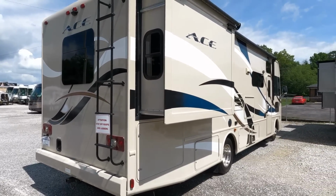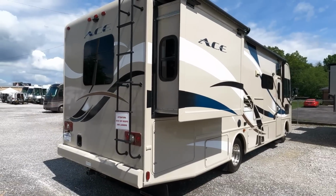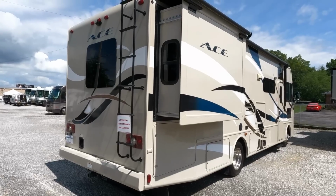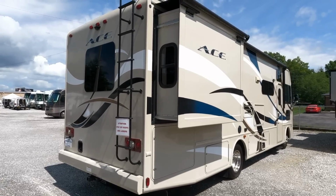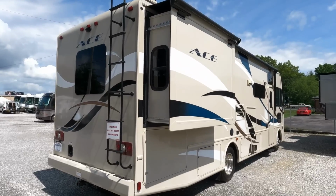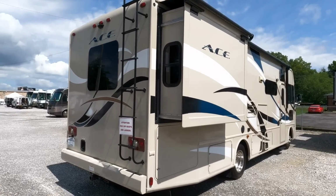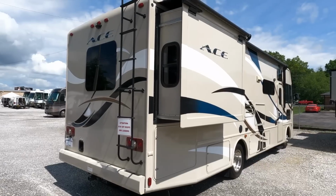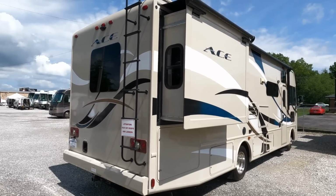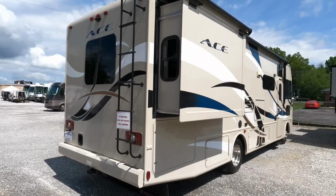And one thing I do want you to notice when you look at other Aces on RV Trader, because they all have this flaking furniture problem: one, you're going to notice they're all going to have seat covers on the front. Those little $50 seat covers you buy off Amazon. They're going to have blankets on the sofas or on the table booth cushions, or they're going to show the furniture that's just flaking off completely.